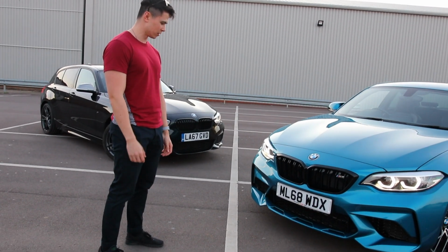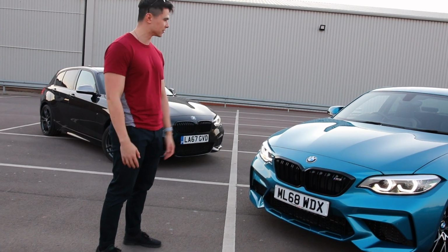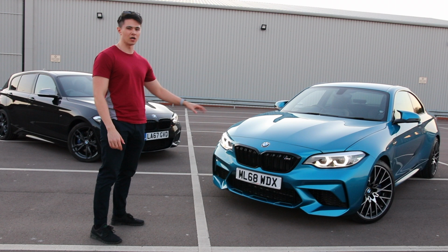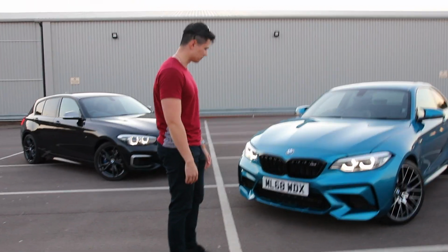What else can I say? This has 410 brake horsepower, 550 newton meters of torque, 0 to 60 in about 4.2 seconds. It's got the DCT. I did kind of want to go manual, but this is my daily driver. I'm going to be sitting in traffic, etc. So I don't want to be having to faff around with the manual. DCT for me is perfect.